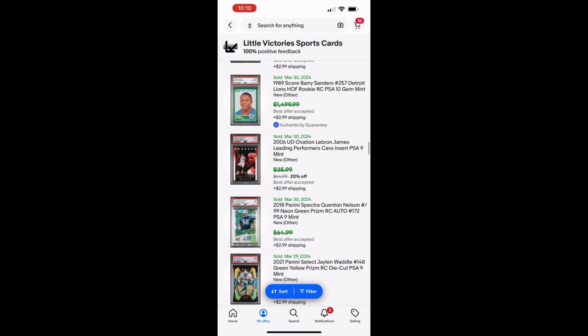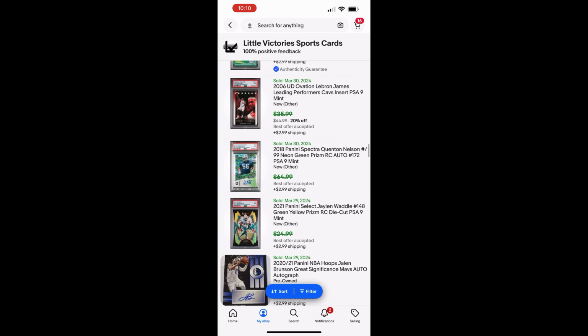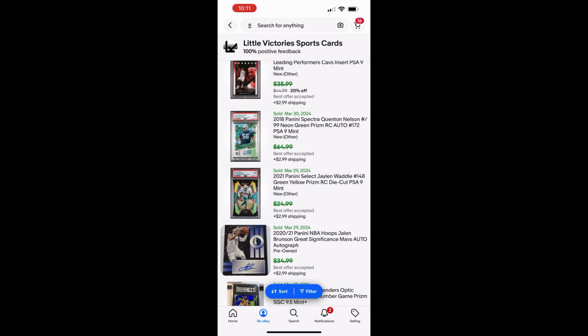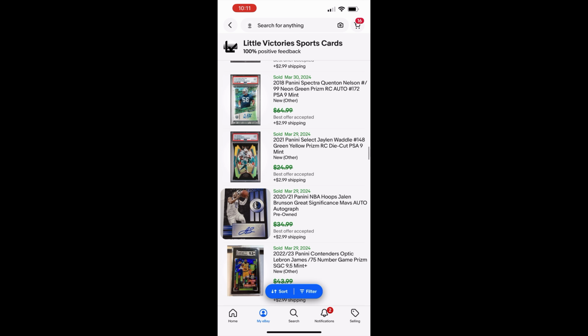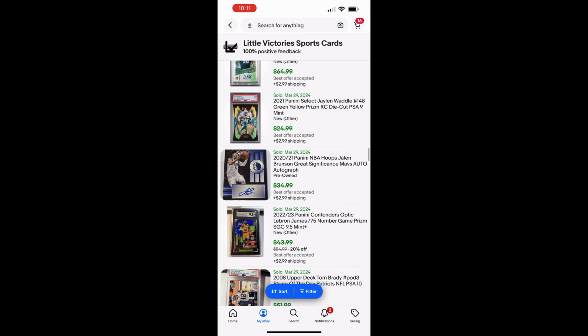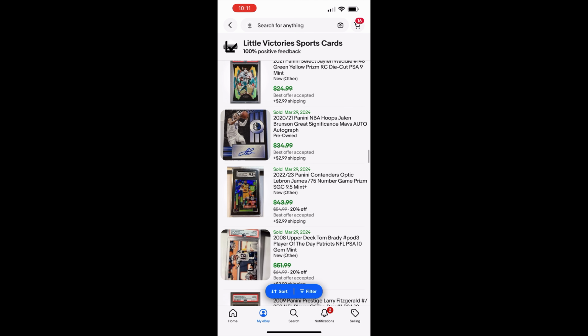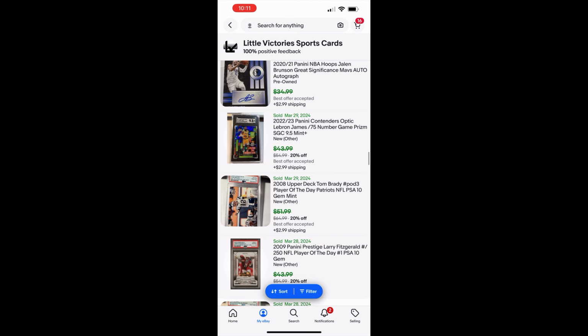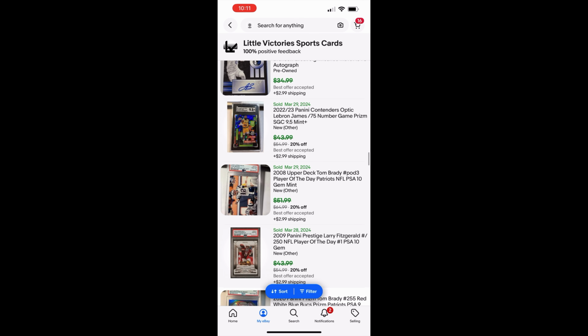Here's a LeBron James ovation insert. Quentin Nelson, man, he's played the Pro Bowl I think every year he's played in this league, so he's a good guy to pick up. Jalen Waddle, that one I probably lost money there. I shouldn't have graded that one. Jalen Brunson, I probably got that raw auto at a card show for like $15. Sold it for $27. Here's a LeBron out of 75, SGC 9.5.